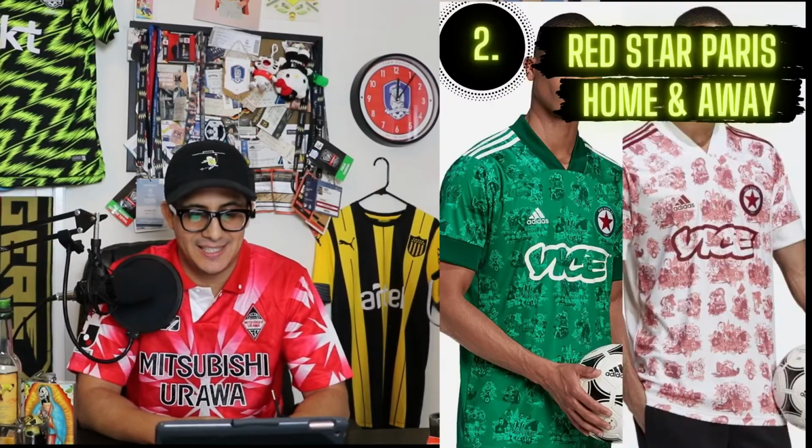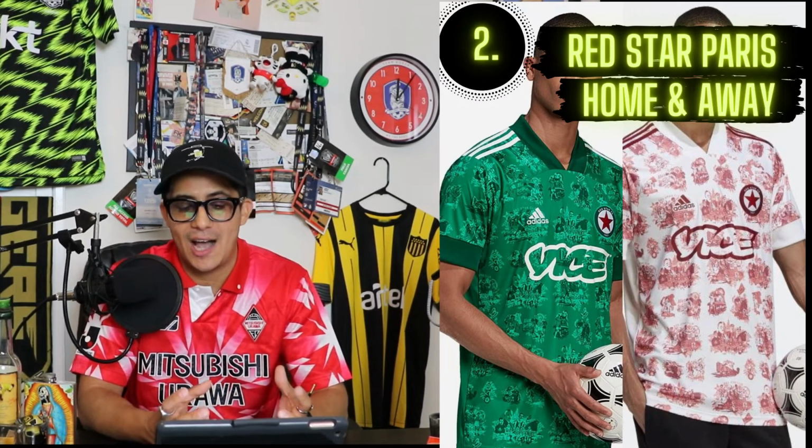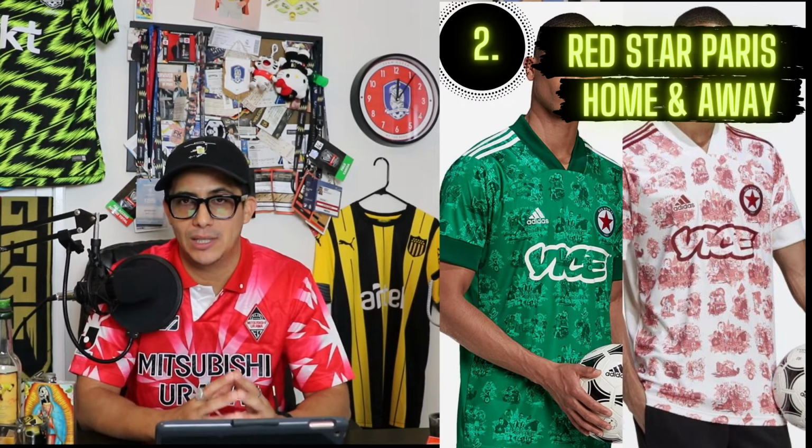Coming in at number 2, my goodness, number 2 has 2 kits. Yes, 2 kits, both home and away made it. Red Star Paris by Adidas. As I mentioned, home and away. This is a 3rd division side that somehow made the Adidas Condivo template look amazing.